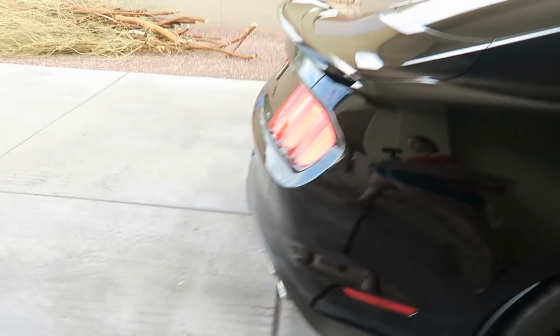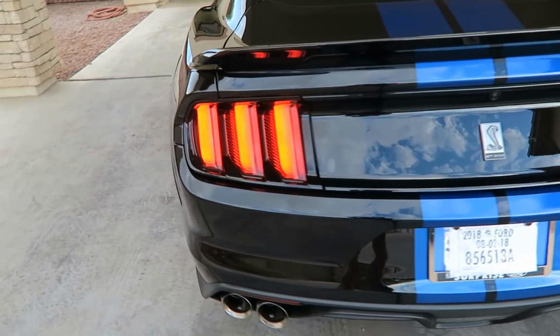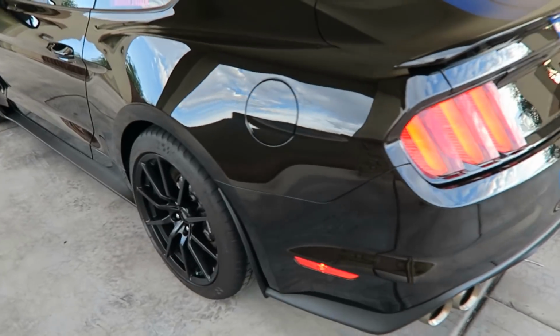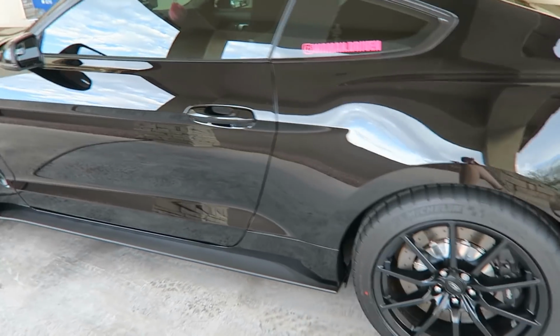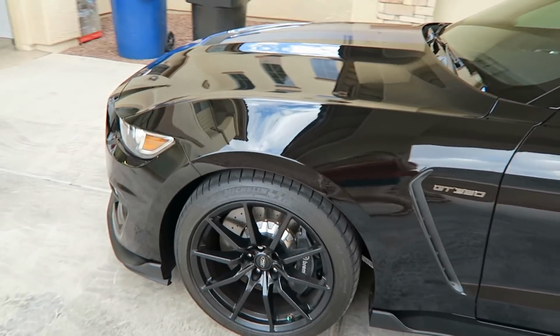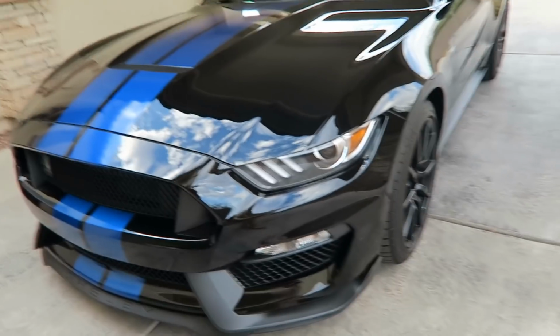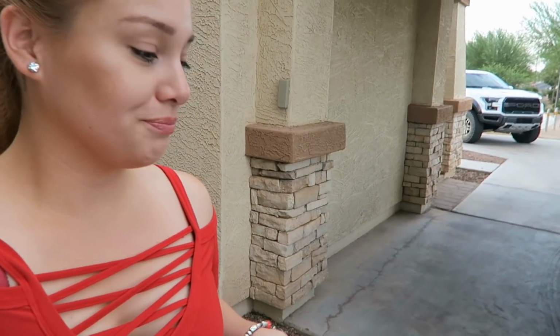This color is Shadow Black with the blue vinyl stripes. I was actually looking for an Avalanche Gray. I always thought that when I got a 350, let me get an Avalanche Gray because I love that color. I still do, but once I saw this color, I was just obsessed. That is what caught my eye. So I'm absolutely in love with it.